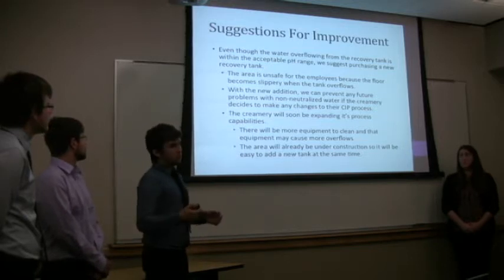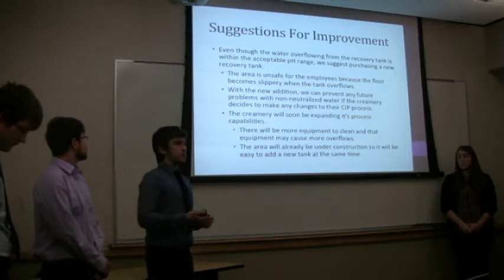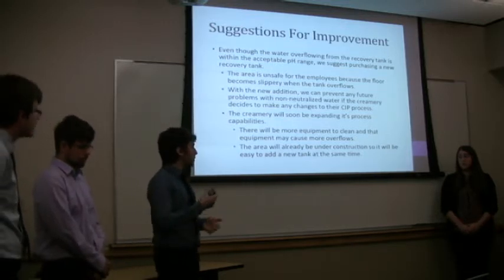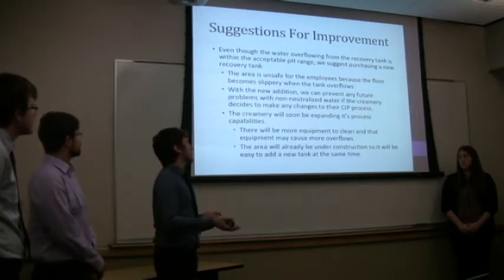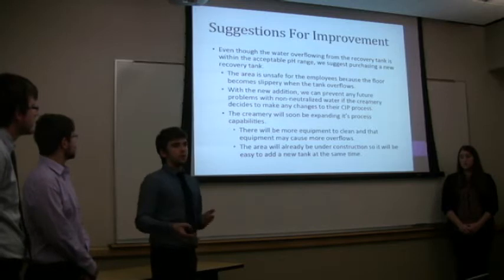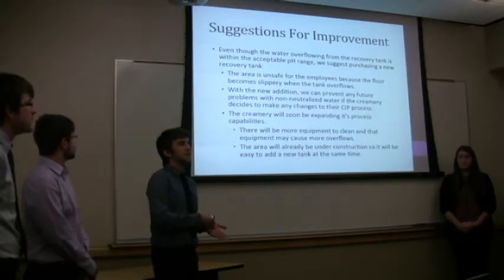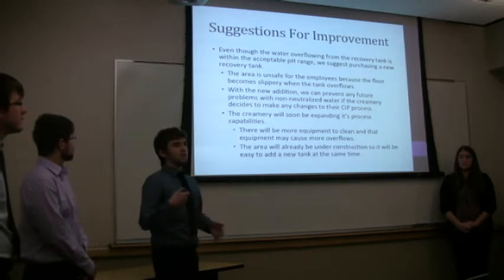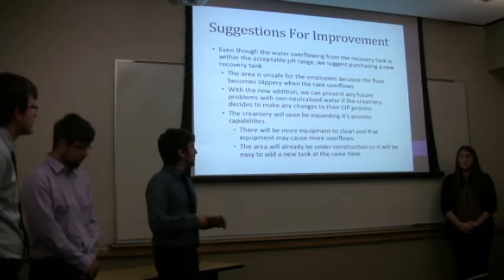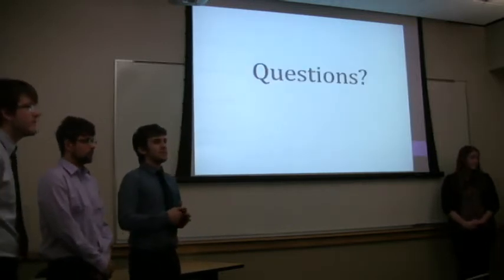And since the creamery would be expanding the process, at least they are planning to, more equipment will be added, as I said, and as the area will already be under construction, they could add this new tank at the same time, so they won't need to stop the process. And that's it. Questions?